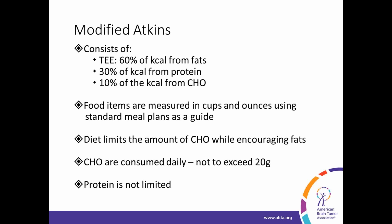So they're able to have a lot more protein than you can, per se, on a classic 4-to-1 ketogenic diet. The carbohydrates are consumed throughout the day, but not to exceed more than 20 grams. And again, the protein is not limited. This diet has been able to maintain ketosis also. It is initiated the same way that we initiate the classic ketogenic diet, by restricting calories and then liberalizing the calories after the patient is in ketosis. So this diet just is a little more user-friendly when you go out to restaurants.